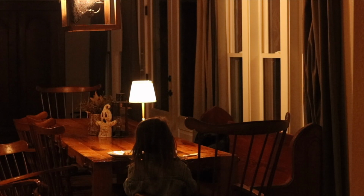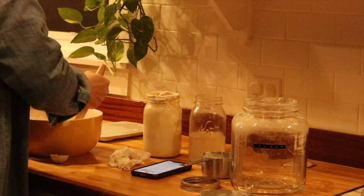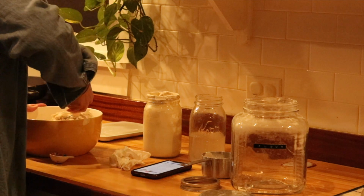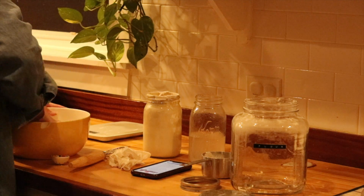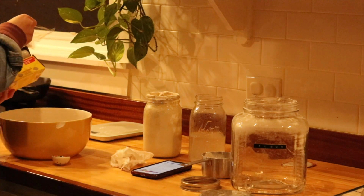Reese has been using my little lamp as a restaurant lamp, she tells me. So we sit down at the table and it is very, very comfy and cozy in there with that little lamp.